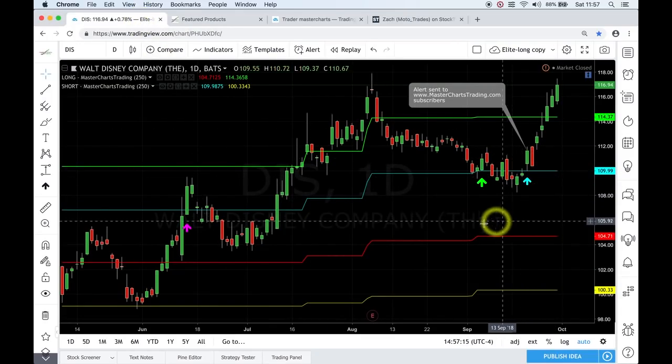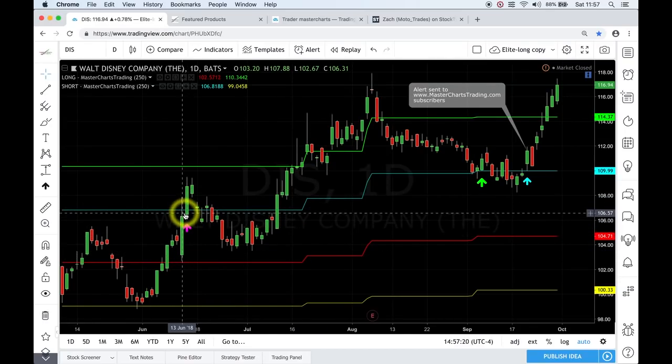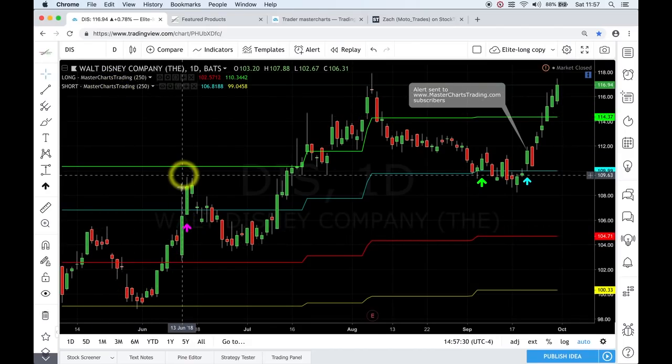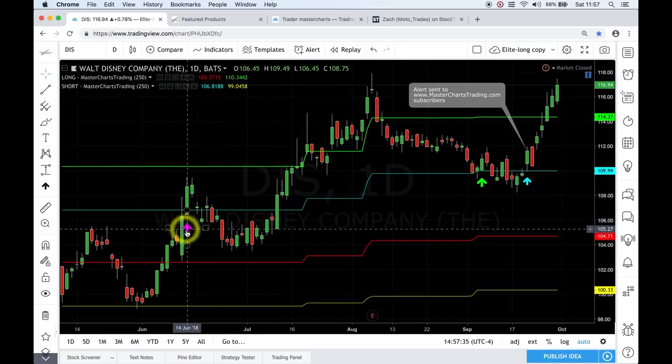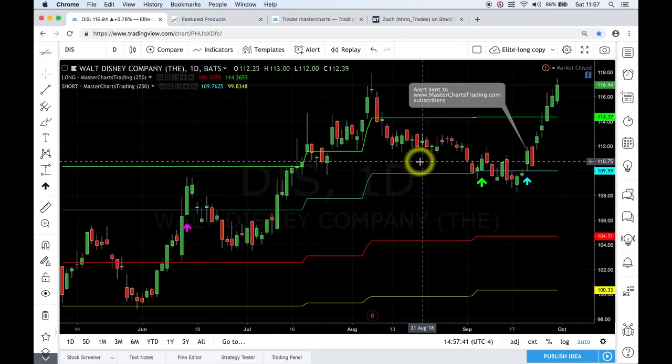We simply look for a trend in a security, and in this case I assign the trend by a simple visual breakout, a close above the blue line, as for example here that occurred on the 14th of June. Again, you can get these indicators on your chart, and a TradingView account is free. All you need to do is pay for the indicators on my website. And then from here on, we basically look for buying opportunities.